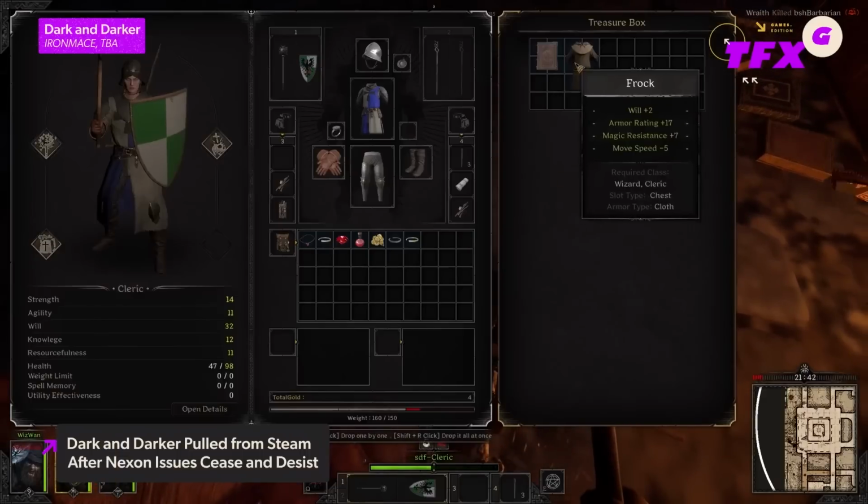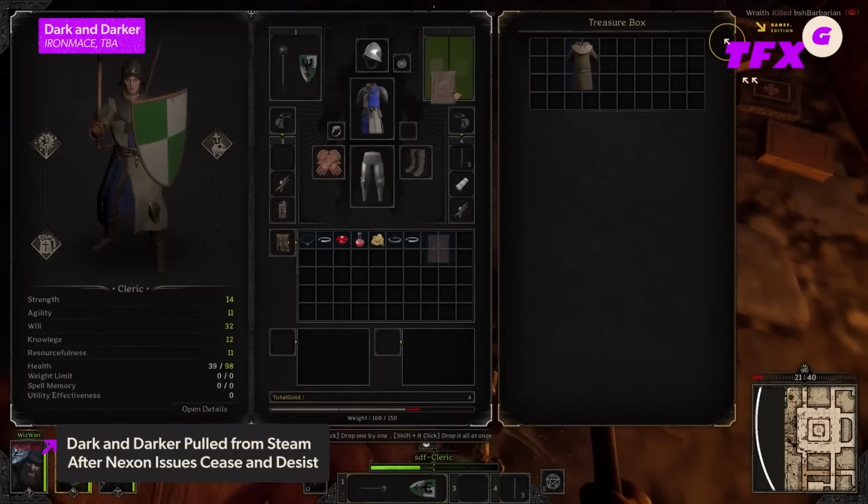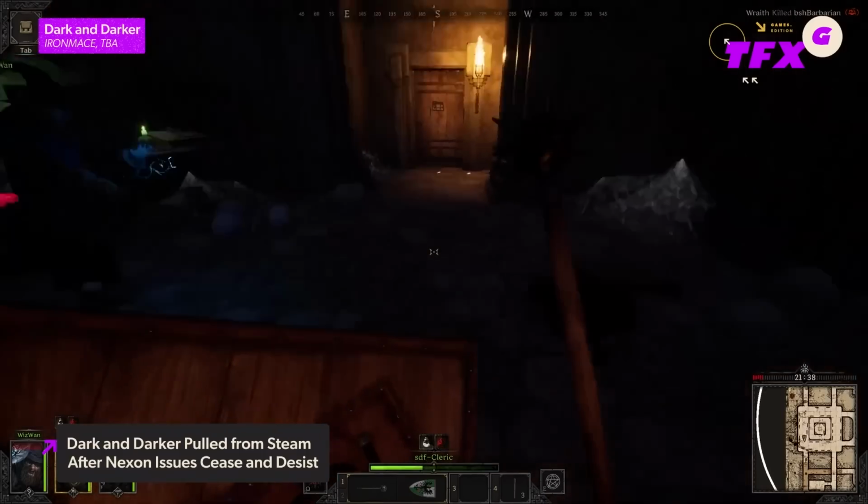Sweet! Dark and Darker, that Escape from Tarkov but in medieval times game, was just delisted from Steam after the developer Iron Mace was served a cease and desist letter and a DMCA takedown. This is probably not the extraction D&D wanted. What, too soon? Fine, whatever, sorry. D&D just recently had a massive open beta to test its servers and continued work on development back in February.